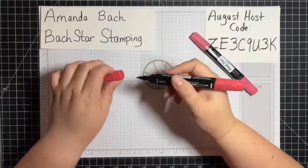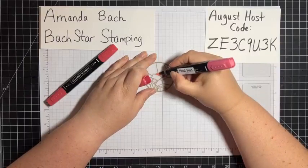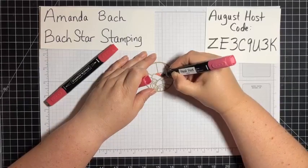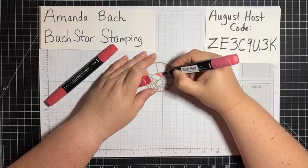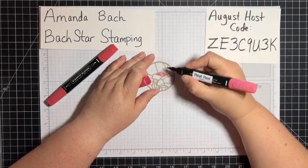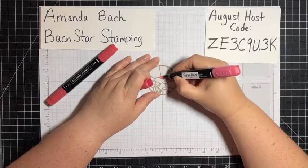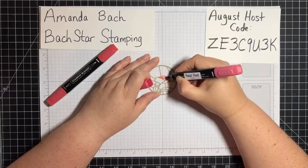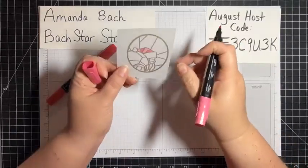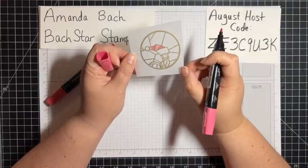So there we go. So now I'm going to take my light real red. I'm going to color this one here. And if I don't like this, because I haven't exactly done this one yet, I'll just color over in dark and no big deal. Okay, any of you like to color on vellum? Have you ever colored on vellum before? I have when we had another set that was kind of stained glassy, and I loved it. Okay, yes, there's my Santa Claus hat so far.